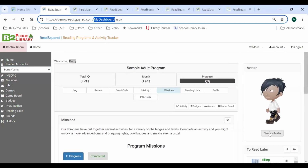Okay, you could turn this avatar off if you wanted. Maybe you want it for teens and not adults or what have you. It has a build-your-own avatar, so they can build the pieces if they want to, or you could do static pictures. And you could also allow them to upload their own picture if they wanted to do that. And we see a lot of pictures of the family dogs.